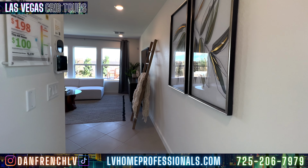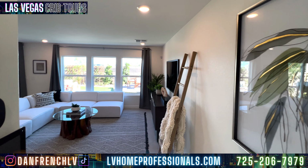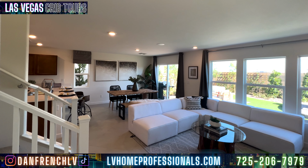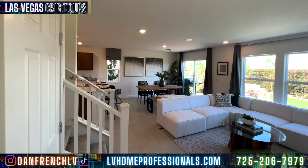This is the tile, the standard tile you would get. You can see it right here on the floor. This is the 8-foot ceilings, and I can tell it feels a little bit more dense, right? It feels a little bit like I don't have as much room. I feel more claustrophobic, but you know, it is what it is, right?